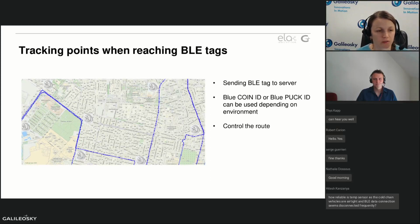The vehicle should move only along a certain road, as I said already, and when it reaches the Bluetooth device, it will record the point and send this point to the monitoring software. So in the monitoring software, we can add some kind of report and control whether the road was as we wanted or not. So just to control the driver about the moving. For example, some kind of sensors like Blue Puck IDs can be used for this project, etc.